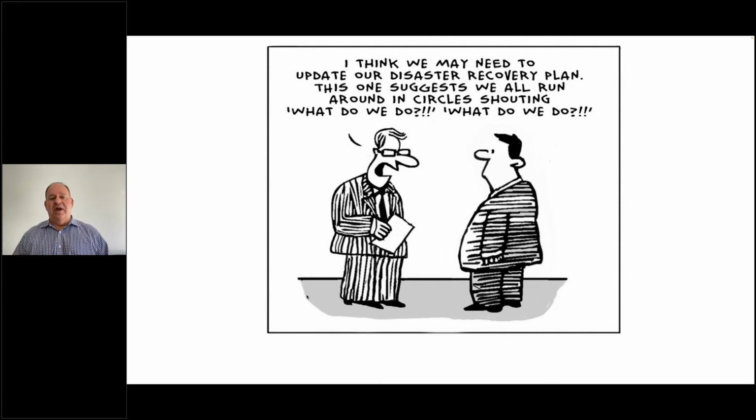I think we may need to update our disaster recovery plan. This one suggests we all ran around in circles shouting, what do we do? What do we do? This is the mindset of your practice in regards to a disaster. We know that no one prepares for a disaster. Even our company had to leave for COVID. We have a call center in Las Vegas that talks to practices all day long. On a moment's notice, we had to leave, and we weren't as prepared. We started to become prepared, but we weren't as prepared as maybe we should have been.